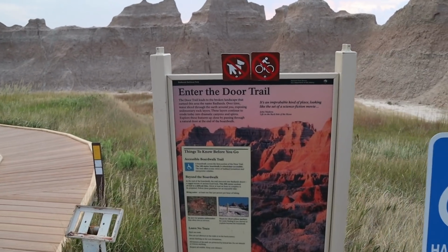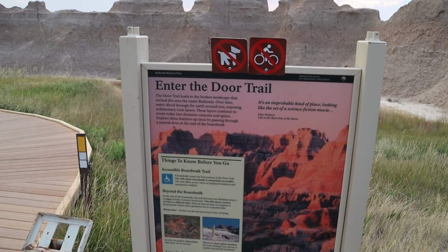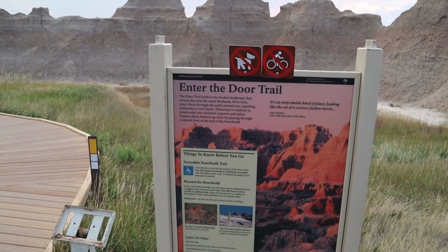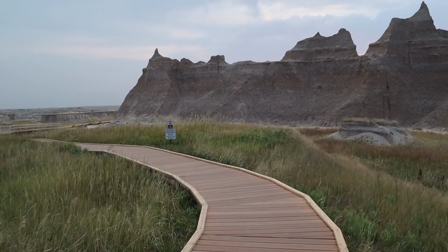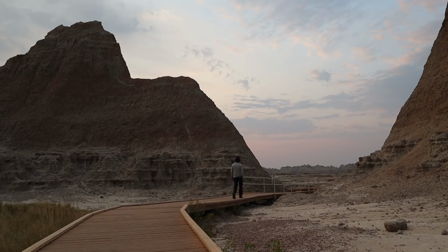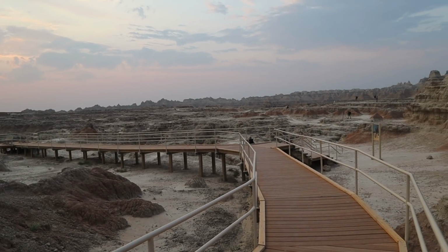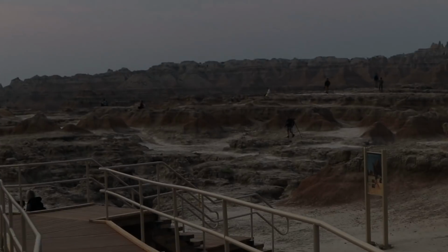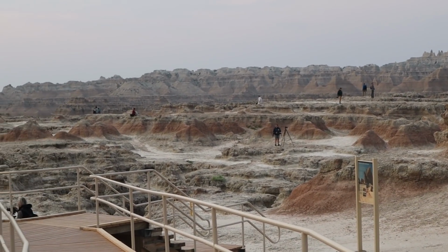And so here is our first trailhead. Enter the Door Trail, leads to a broken landscape that earned this area the name Badlands. So there are quite a few people out here. Photographers taking sunrise shots.